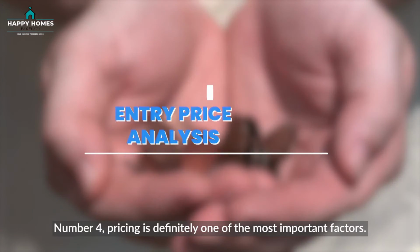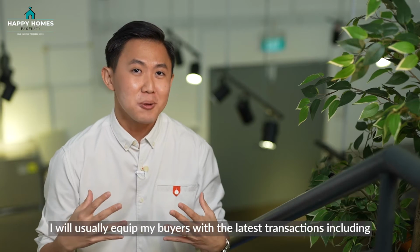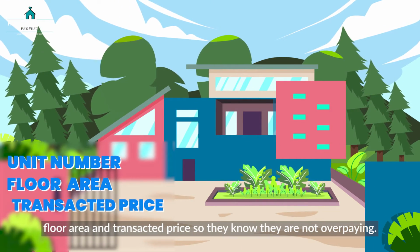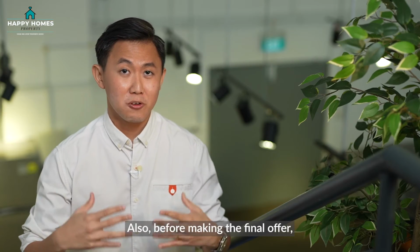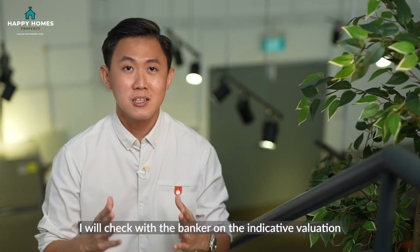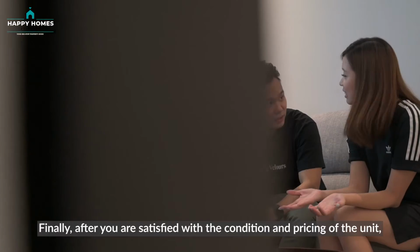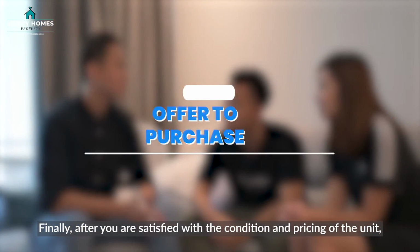Number 4, pricing is definitely one of the most important factors. I'll usually equip my buyers with the latest transactions, including specific information on the unit number, floor area, and transacted price, so they know they are not overpaying. Also, before making the final offer, I'll check with the banker on the indicative valuation so that my buyers will avoid incurring cash overvaluation.